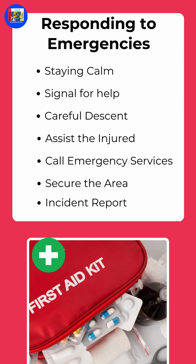7. Incident report. Document the incident as soon as possible. Include details such as the time, location, nature of the incident, and any contributing factors. This information is crucial for future safety improvements.